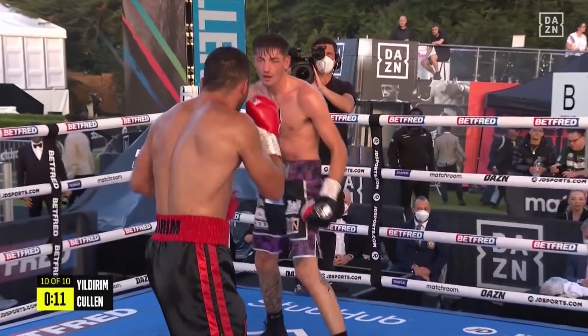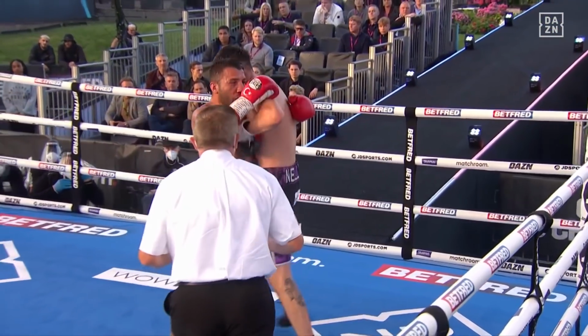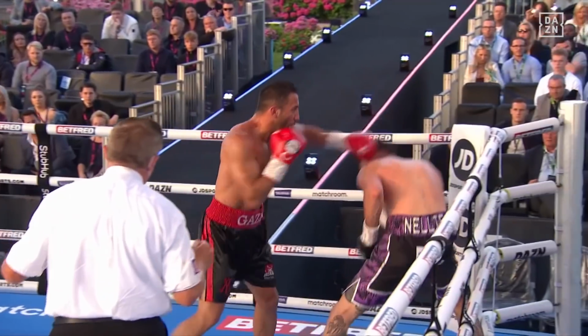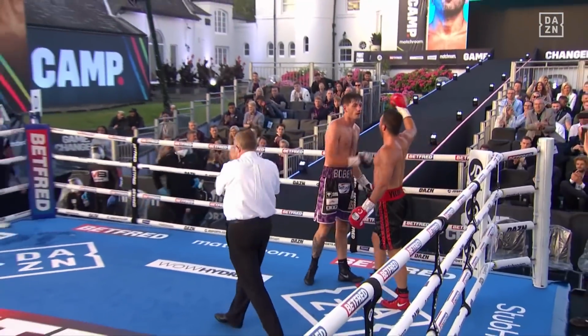What an effort from both guys. Jack Cullen's boxed beautifully here. Definitely done enough for me to win this. Boxed well at range. Beautiful short shots. Credit to Yildirim, he's come all night. Fantastic fight to open fight camp.